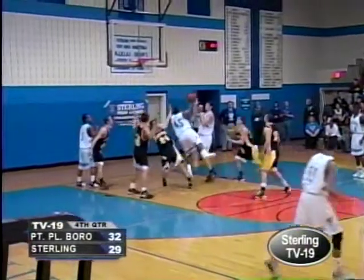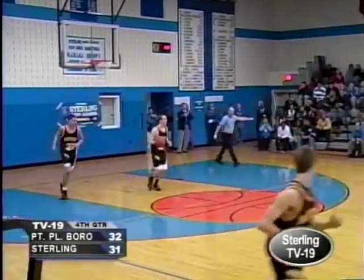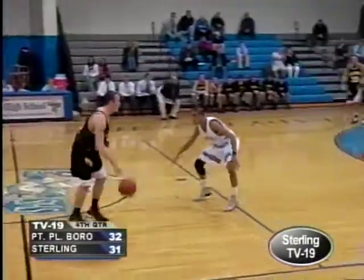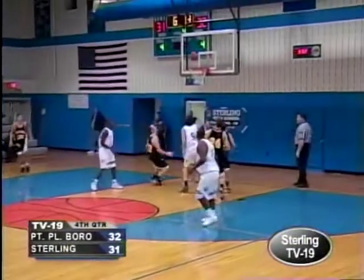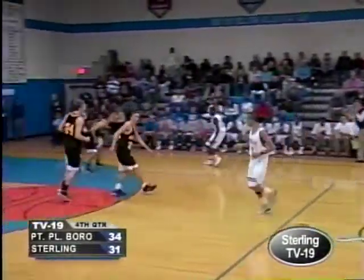Now Hassan goes in, and he gets two. That ball rolled around. Wow. 32-31. John Hughes makes another one. Now it's 34-31.